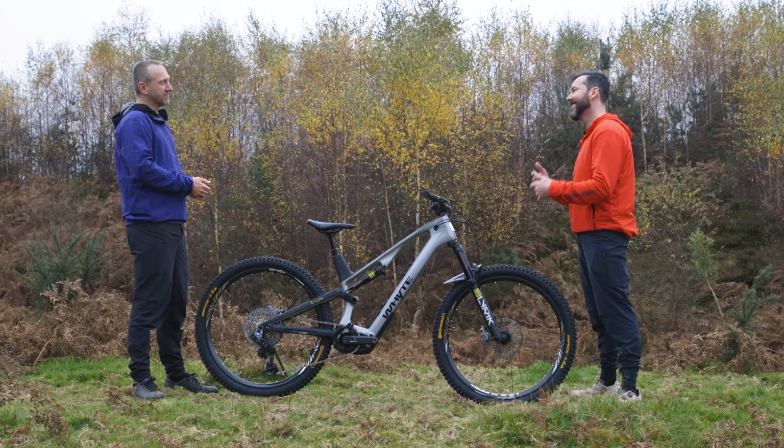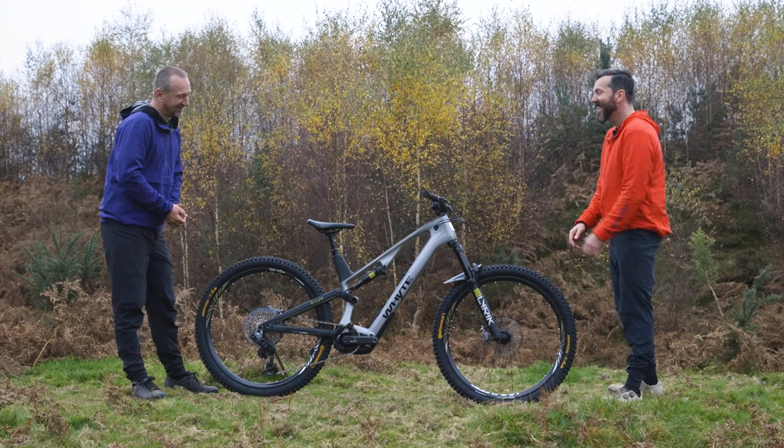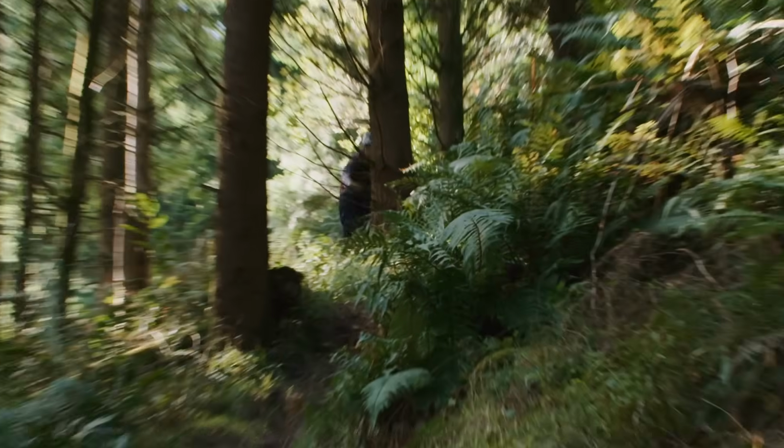Exactly. The only thing is, when the battery runs out, you can barely turn the thing over. It's like, yeah, you can't. You don't have the leverage, basically. But you know, that's what the range extender's for.